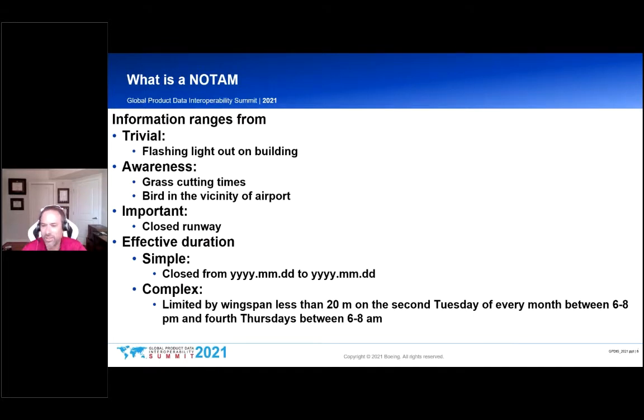So what is in these things called NOTAMs? Well, the information is extremely varied. It starts with the trivial. I'm in downtown Washington, D.C. I can see all these tall buildings around me, and they have flashing lights on them. Every once in a while, one of these lights goes out, and because we're in the United States, a world that's very legalistic, someone decides to contact the airport and they issue a NOTAM about a flashing light out on a building. In this particular flight path into Washington, D.C. Reagan, it does have more importance than in most locations. So that starts with what we call the trivial.